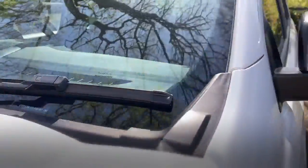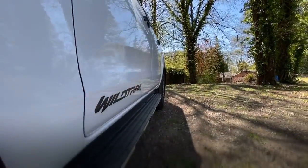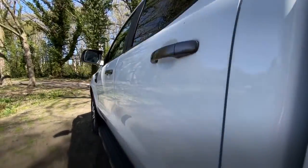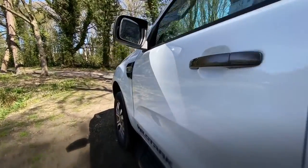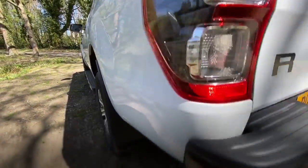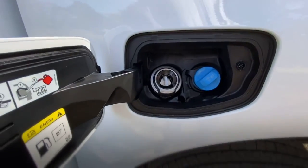Windscreen is free from damage, no cracks. Mirror back's the same. Right, so let's go around the passenger side. And hopefully you can see from that there's no marks, scratches or dents on it. It's very clean. That's the same for the side step as well. Onto the rear quarter. Obviously this truck is ULEZ or ultra low emission zone compliant. AdBlue with a Euro 6. So the AdBlue's in there with your fuel.